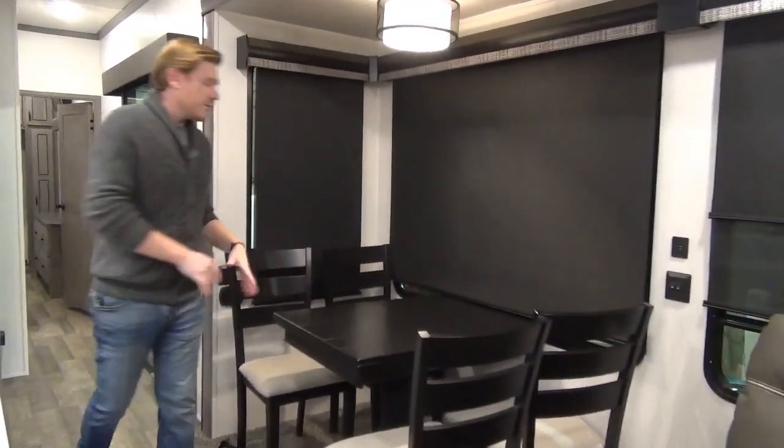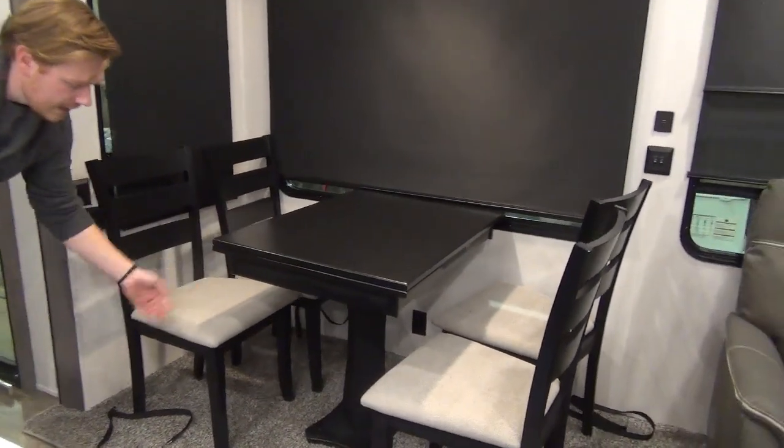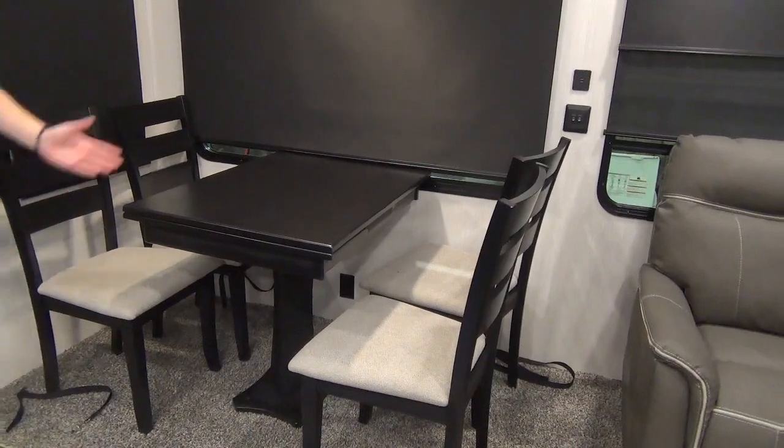With the dinette, it's a true 4-seater. All chairs are going to have that nice little bit of storage under them, and there is a bit of a leaf here that'll extend the table about another half foot.